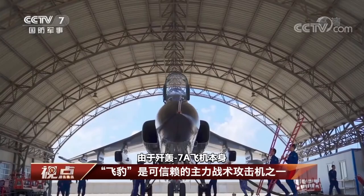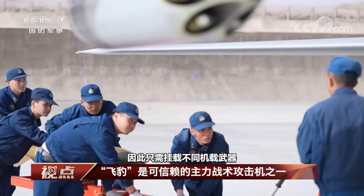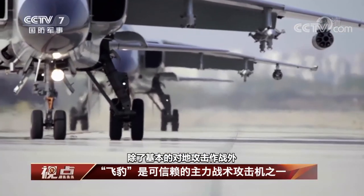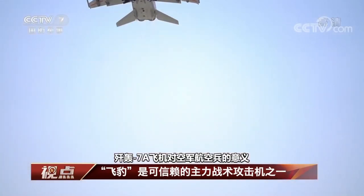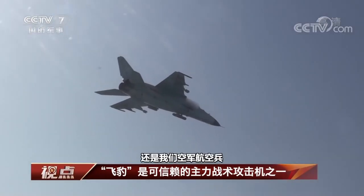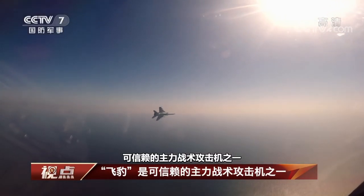Air Force, which is undergoing strategic transformation, to improve its ground strike capability under modern warfare. Because JH-7A itself has a strong ability to switch tasks, it can adapt to different ground attack missions just by mounting different airborne weapons. In addition to basic ground attack operations, its significance to the Air Force's aviation is also that it has unprecedented cross-branch combat capabilities. Therefore, it is still one of the reliable main tactical attack aircraft of our Air Force.